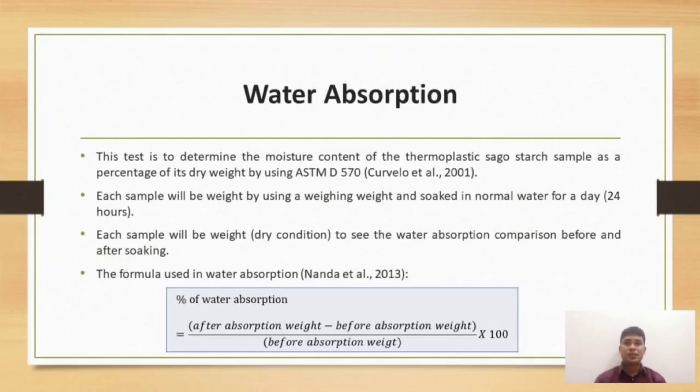Okay, water absorption. So we use ASTM D570, according to Nanda, in 2013. Each sample will be weighed using a balance and soaked in normal water for a day, 24 hours. Each sample will be weighed in dry condition to see the water absorption comparison before and after soaking. So this is the formula of water absorption to get the percentage.